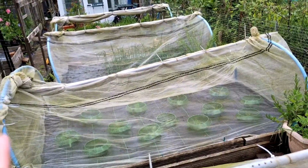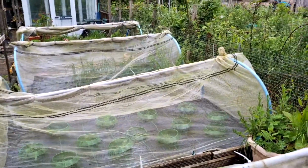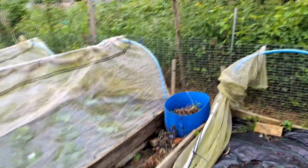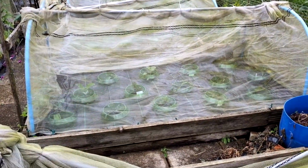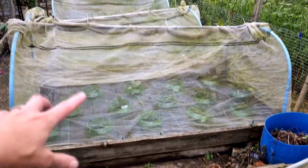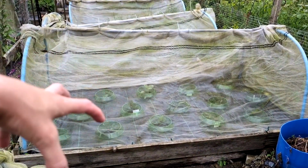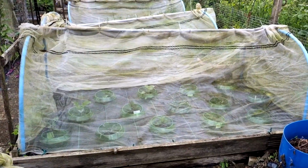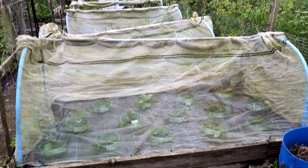Hopefully you can see through the white netting. That's what the slug collars look like. So basically I burnt a big enough hole in the woven fabric for the slug halos to just go down inside. And then I sprinkled the slug pellets.